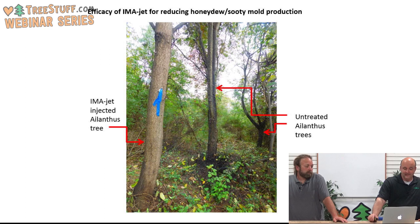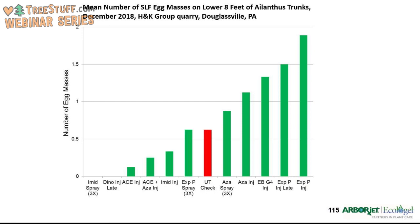Looking at this is the egg masses. We definitely did see a reduction with injections of that on the egg masses. But the other thing you've got to keep in mind, guys, is they're not really on ailanthus at that time, and they're not laying eggs on that. Yeah. So just keep that in mind. They're going to be on your silver maples or whatever trees still have leaves at that time.